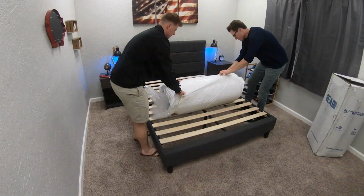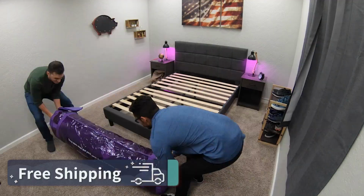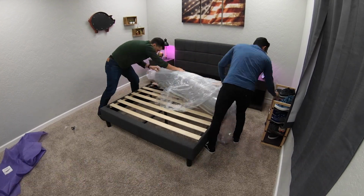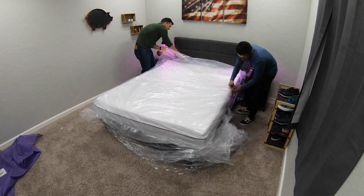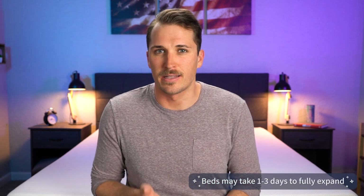Now, Bear is going to show up in a box. Purple might show up in a big bag, but in either case, it's the same unboxing process. And if you have a friend there, it's actually kind of fun to do. Now, once out of the packaging, since these beds have been compressed and roll packed tight for a while to be shipped to you, they might look kind of sad coming right out of that box, but that's completely normal though. Don't worry about it. They may just need a day or two to fully expand to their proper form.